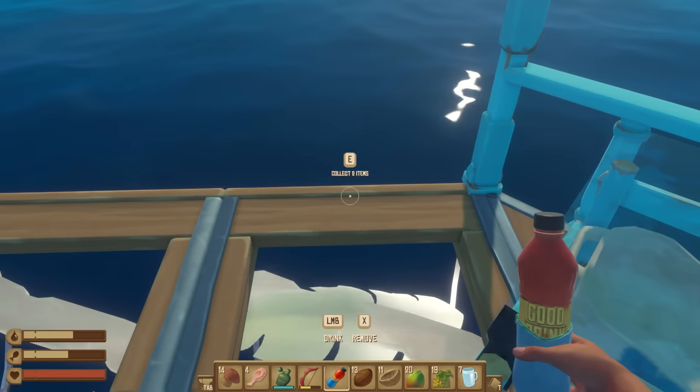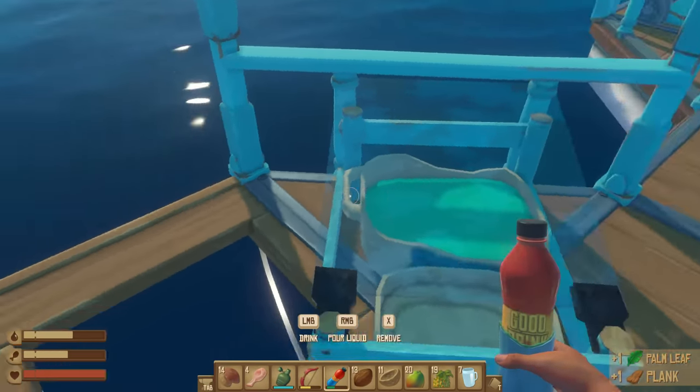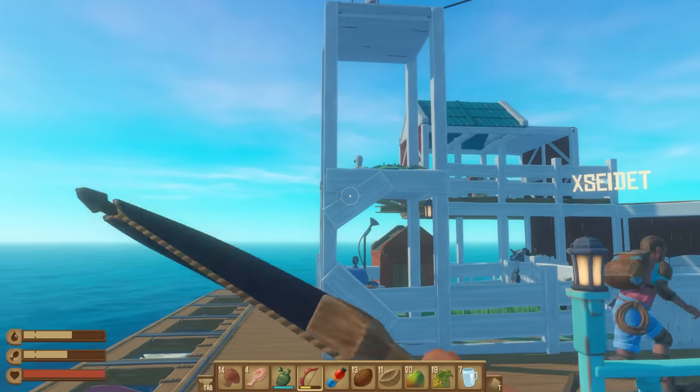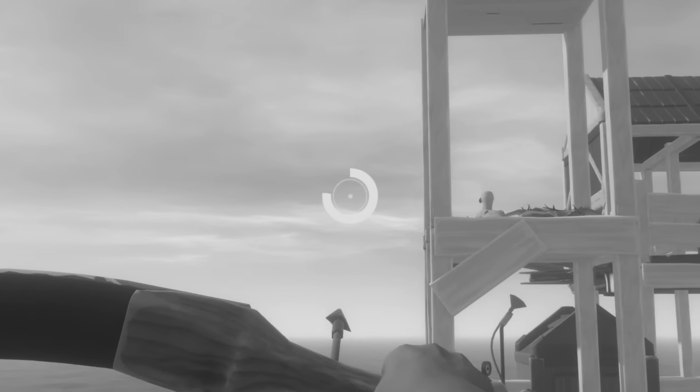Do you remember to fill them up again, these water catchers? Yeah, I know how to do it. I've just taken it at the moment. Just checking. I know what I did. This is basic stuff. I know what I'm doing, mate. Okay, maybe I'm not.